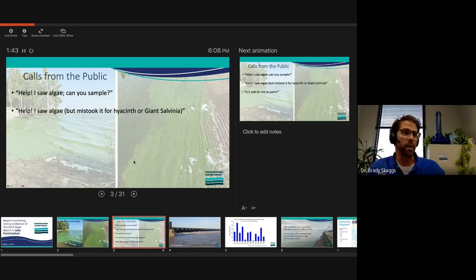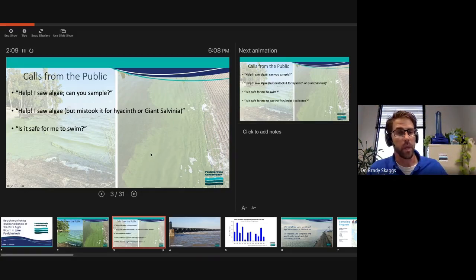We also had: help, I saw algae, but I mistook it for hyacinth and giant salvinia. Certainly, and you'll see one of these pictures later on in the presentation, we did have an abundant amount of hyacinth and giant salvinia in 2019 that was blowing out from the different swamp areas as a result of some of the flow from the spillway. And it was a very common call that we did get to see these large patches of hyacinth or salvinia moving along in the lake.